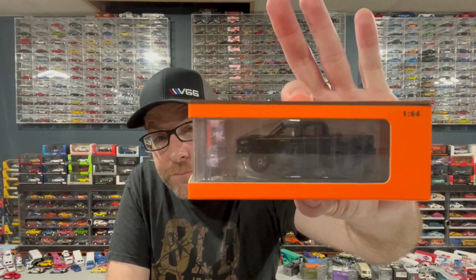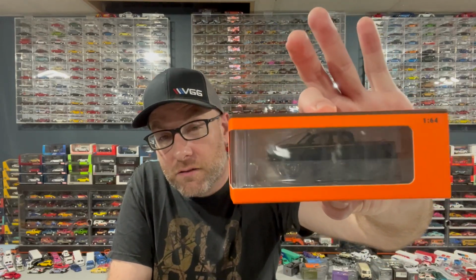Sometimes they're sold with a bunch of accessories and a bunch of weird stuff. I didn't need any of that. I just wanted the truck, and we got it here. And I'm kind of stoked to take a look at it. I think these things are pretty darn limited as well. But GCD, we're going to check out them.